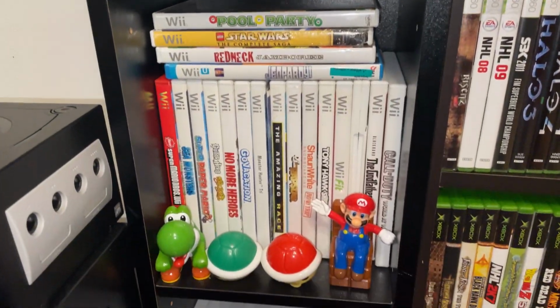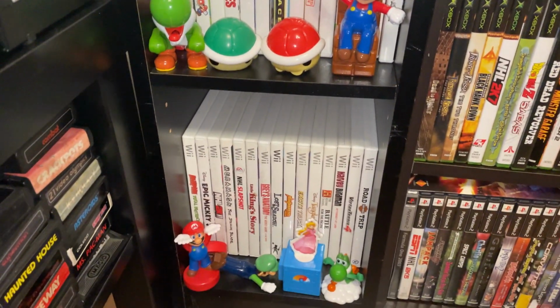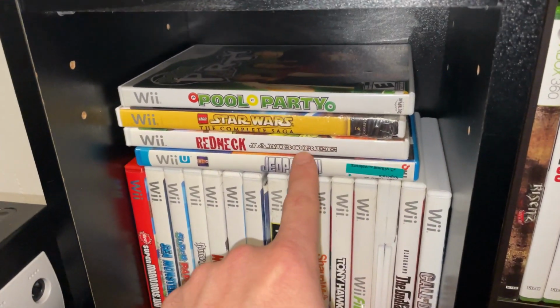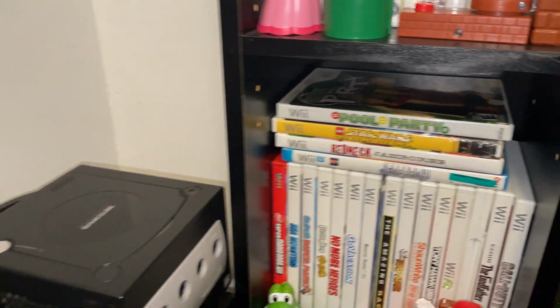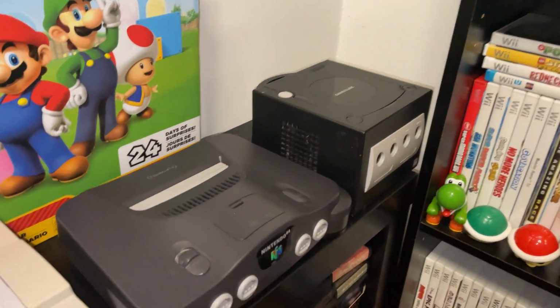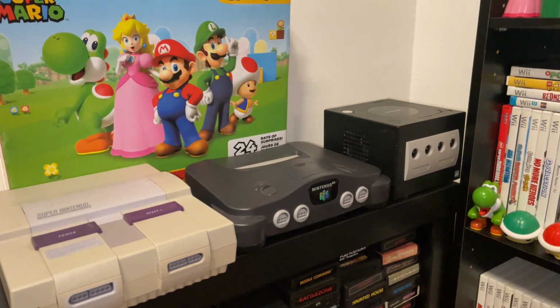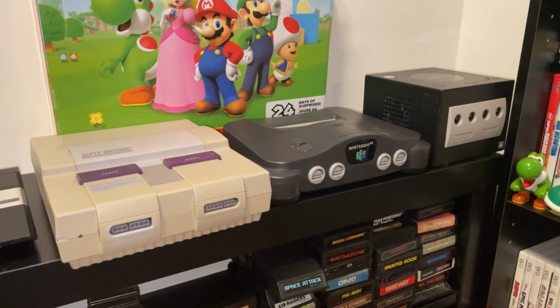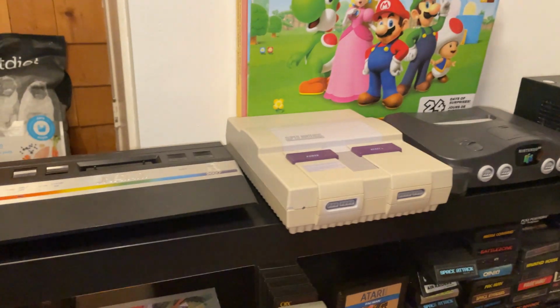And we got more Wii. And more Wii. And my one Wii U game. Here are just some of my other consoles. So I do have about 3 GameCubes. I just seem to find them pretty cheap, and I picked them up. That one I think has a bad laser, unfortunately.